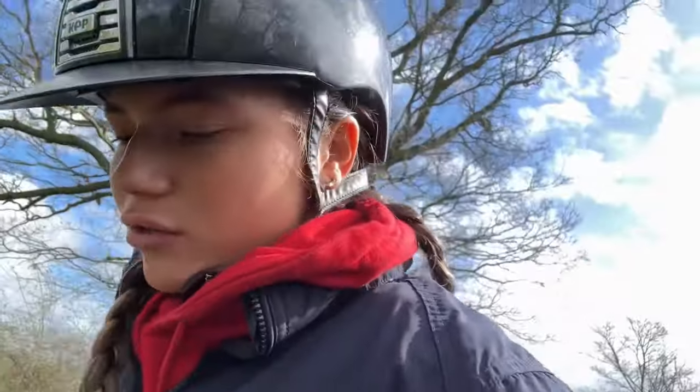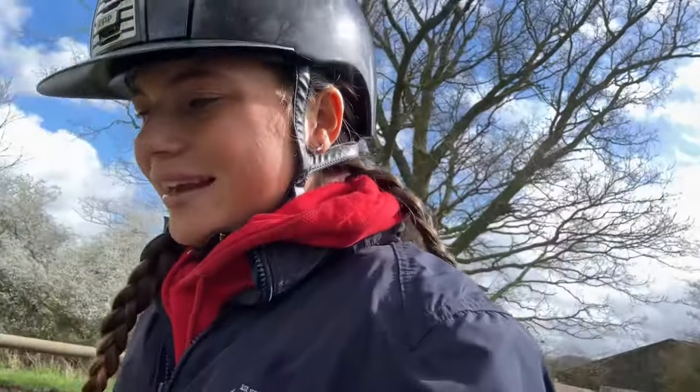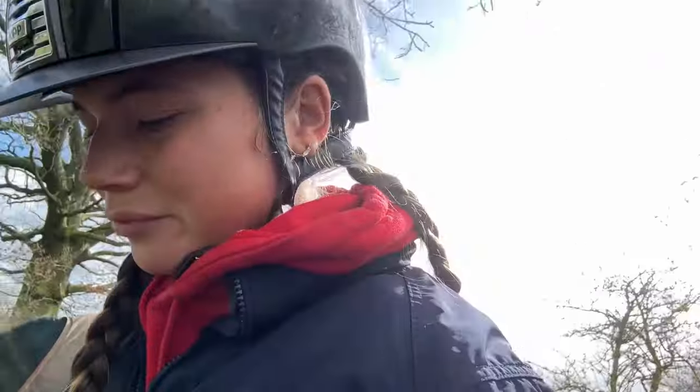But you know what I mean, like trotting really quick on the spot and being like, oh, let me go, this is so much fun. Had a little canter. His ears are forward the whole time. He absolutely loves it. He's so much fun.